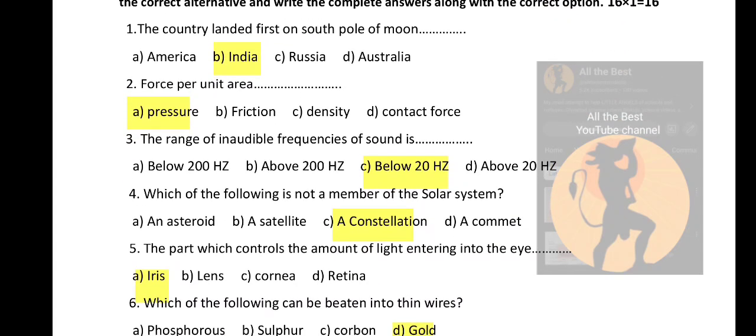Force per unit area. Is it pressure, friction, density or contact force? The right answer is option A, pressure. The range of inaudible frequencies of sound is: below 200 Hz, above 200 Hz, below 20 Hz, or above 20 Hz? The right answer is below 20 Hz.